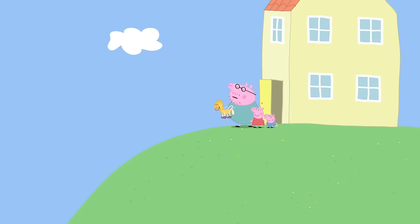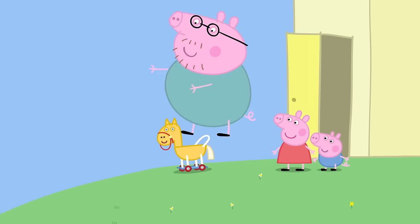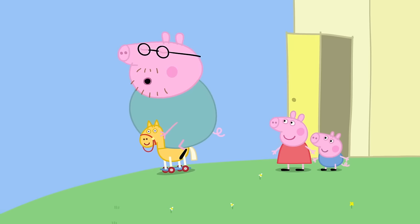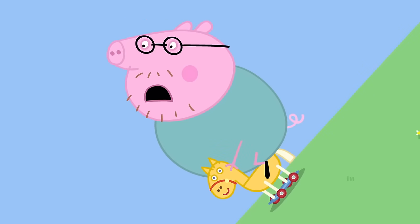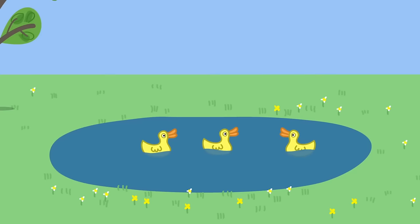It's a bit steep here. Maybe you should play at the bottom of the hill. And the quickest way down the hill is to ride down. Are you sure, Daddy? Don't crash like you always do. Ho, ho! I know what I'm doing, Peppa. I'm a grown-up. Yee-haw! How are you going to stop, Daddy? I don't know. Where are the brakes?